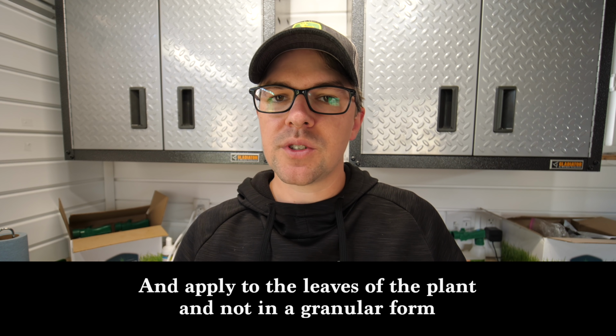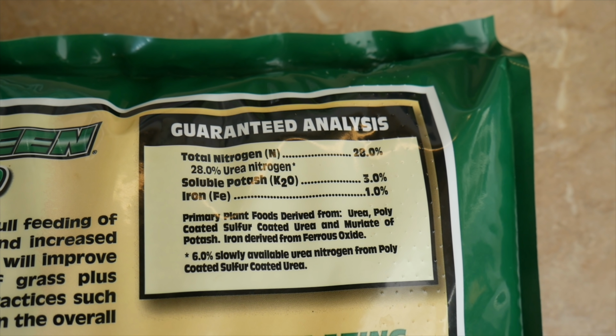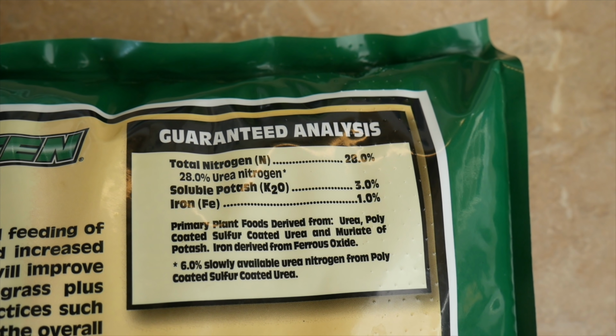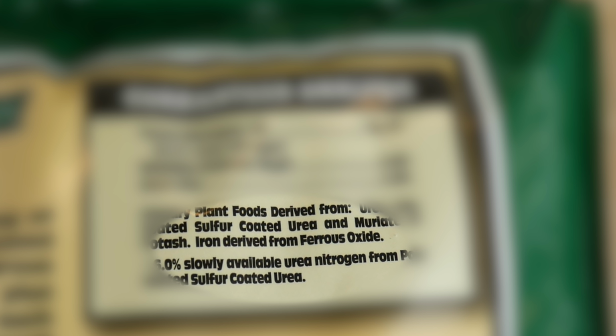The reason that I want to apply a chelated iron or micronutrient product is that I want to make sure that it's available to the plant so that whatever I'm putting down is going to be used by the plant. Now there's a lot of different granular fertilizers, there's a lot of different products out there that say they have iron in them or micronutrients in them, but you need to understand the forms of those. Not all iron is created equal, specifically when you're looking for greening. So if you see a product, let's take this Menards bag here, for example, it says it's derived from ferrous oxide.